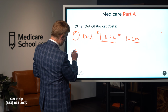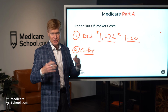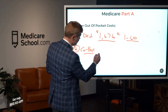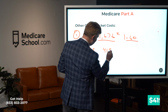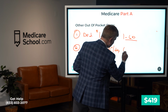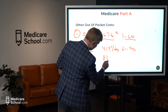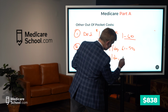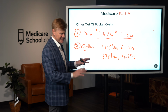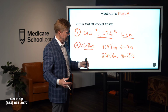Now, number two would be what we call copays for extended hospital stays. What happens is, this is the first 2 months, then the next month, month 3, I would have a $519 a day copay for any days between 61 and 90. Okay, third month. And then after that, if I'm still in the hospital, it doubles to $838 a day to the hospital, and this should be for days 91 to 150. So that's month 4 and month 5.